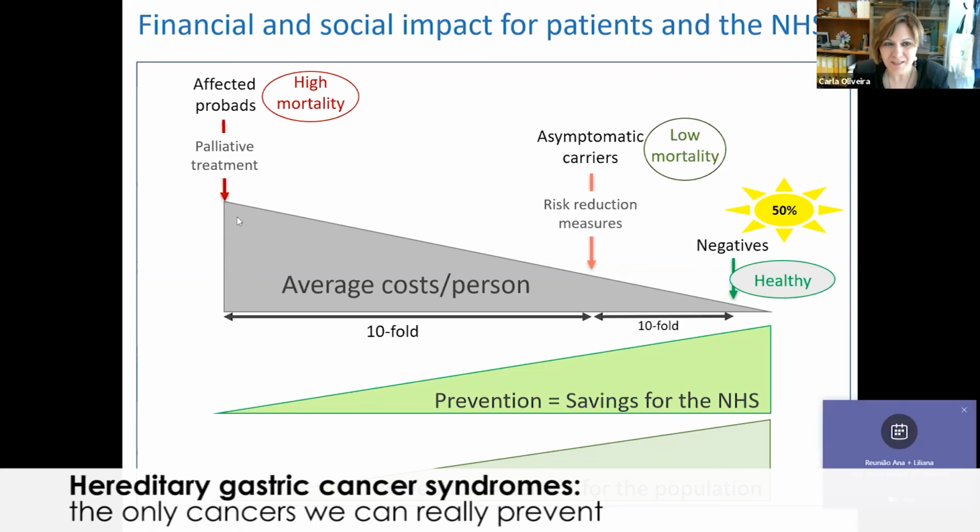If you are sick, you cost 100 times more. But if you are caught in an asymptomatic situation, where you have a variant but still did not have cancer, you cost 10 times less than if you are sick. And this is very important to convince that prevention is important, and prevention saves lives and saves money as well.